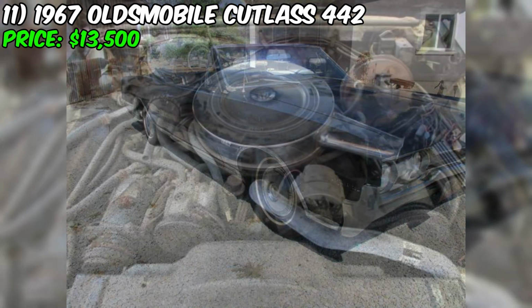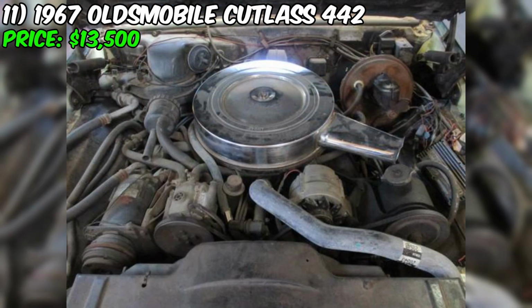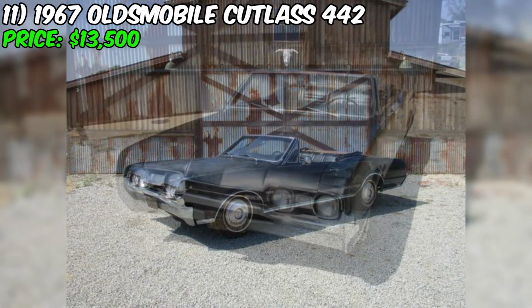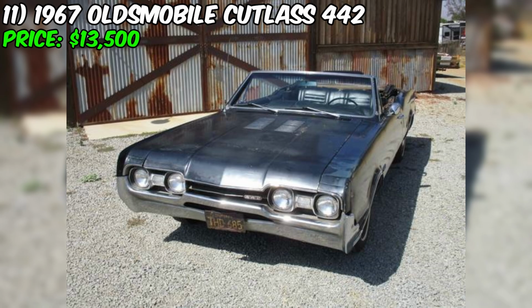If you're interested in taking on this project, the seller has a non-op pink slip in hand, which means you'll need to do some paperwork to get it back on the road. But if you're up for the challenge, this Cutlass could be a really rewarding car to own and drive.